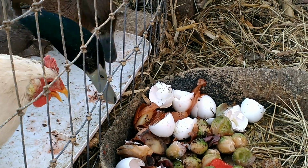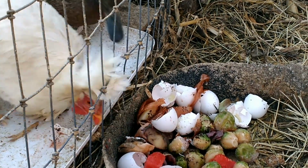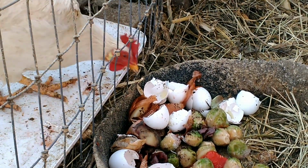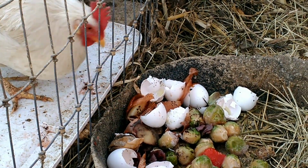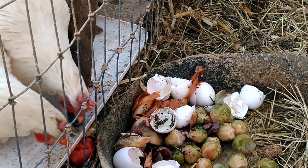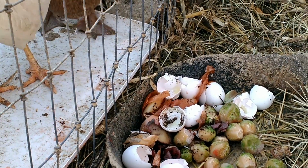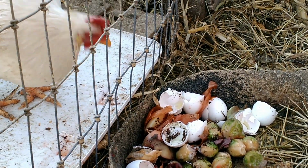We save our scraps during the week and bring out goodies for the chickens and ducks. I was also cleaning out the freezer. I hate it when I accidentally leave something in there and it ends up destroyed by being in the cold too long. So the Brussels sprouts are a result of being in the freezer for too long. So freezer burnt, that's the words I'm looking for.